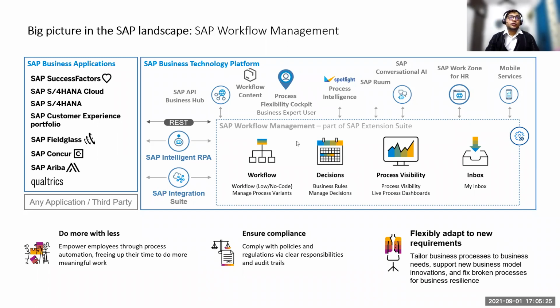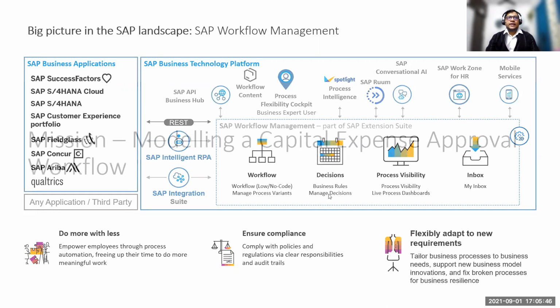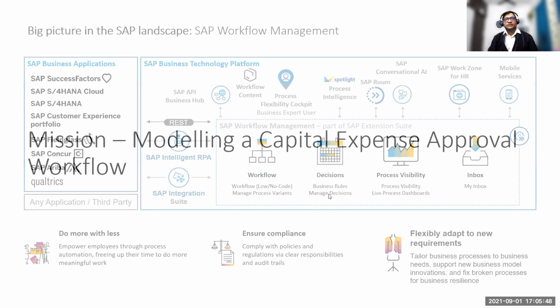SAP Workflow Management also publishes its workflow content into the SAP API Business Hub, leveraging process experts, business experts, as well as citizen developers to consume the content that we create in a more accelerated fashion.